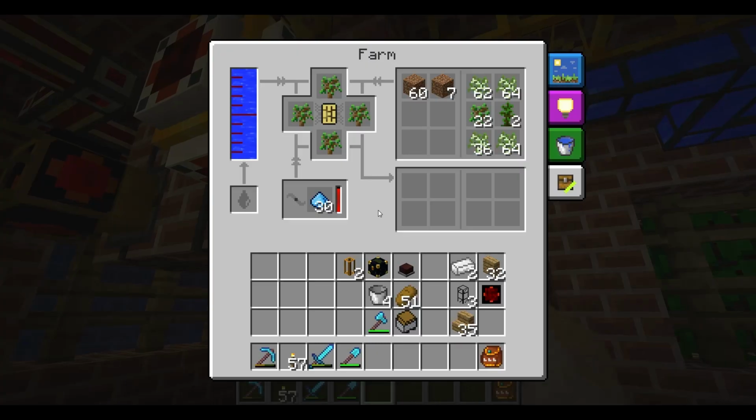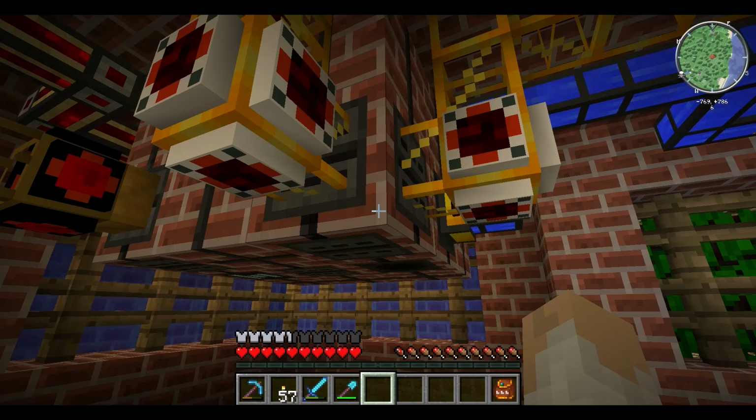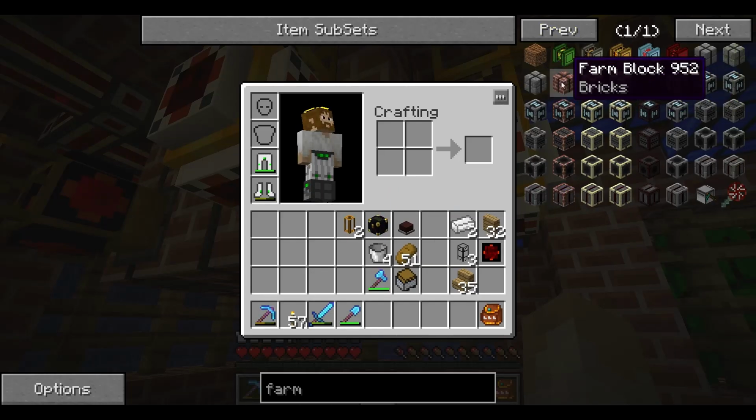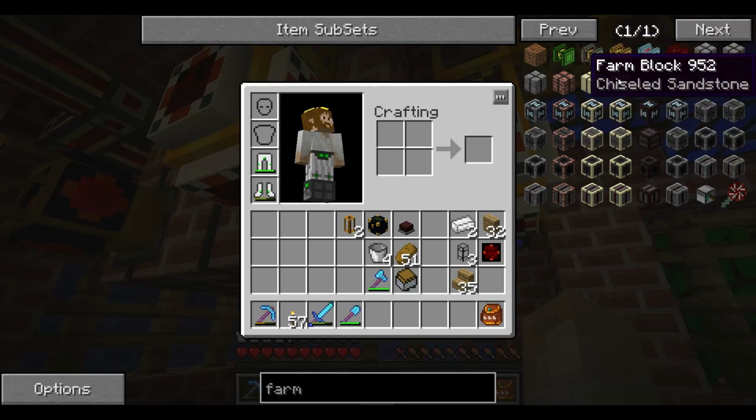And I haven't seen these farms, but they are really, really cool. And you get different types of farms. So this is the main building block, the farm block, and you can make it in quite a lot of different forms. This is what you build the majority of it out of.